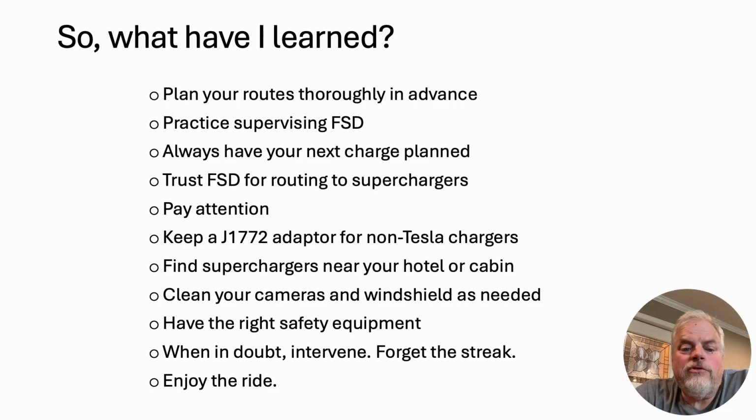Make sure you have a J1772 adapter for non-Tesla charging stops. They're cheap and readily available, and you may find that that's the only way you can get a charge at some point on these remote trips. When possible, find superchargers that are near your hotel so you can charge up the first thing in the morning or the last thing in the evening and be ready to go with a full or whatever's appropriate amount of charge for your battery for the trip.